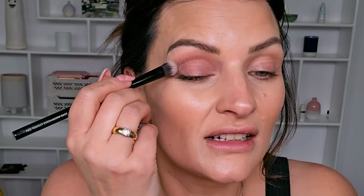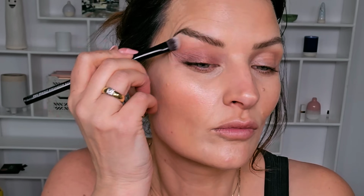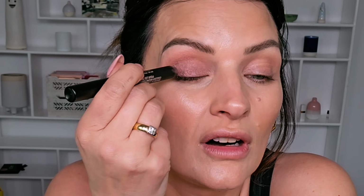You just draw it on. You can blend it in with a finger, or like me, I am using a synthetic brush. This one is Beauty Pie Pro Perfect Eyeshadow Base. So all over the eyelid, and then second coat, just over the mobile lid.